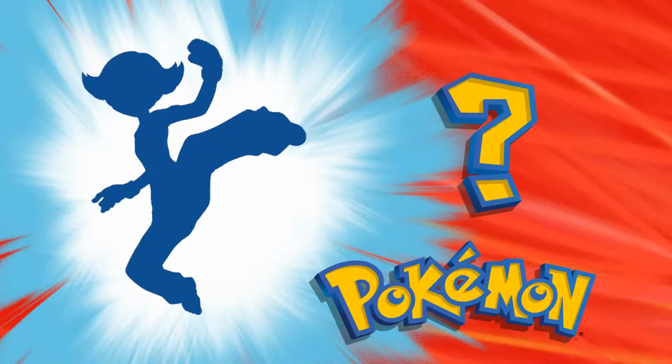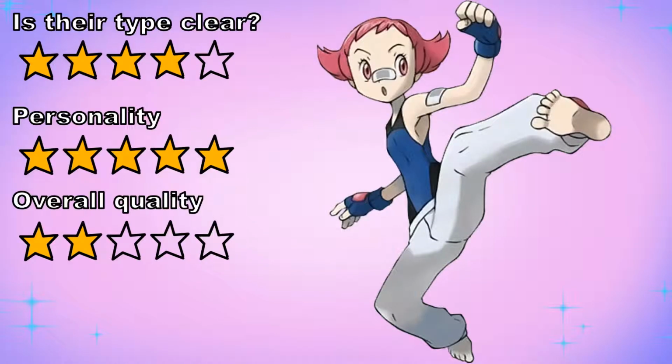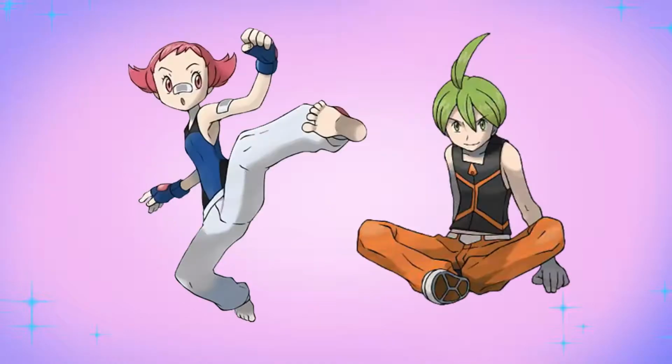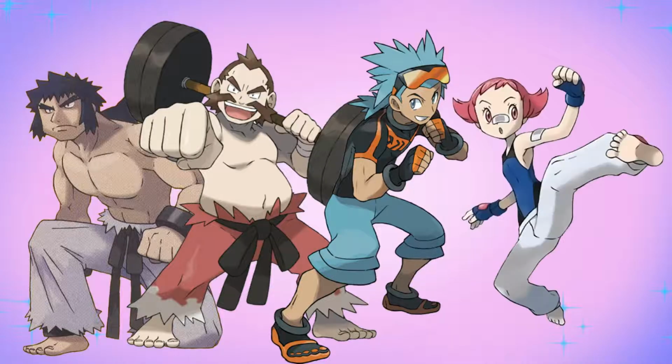Who's that Pokemon? Number 8, Maylene. Maylene's a lot of fun. While I ragged on Aaron for his simple getup, it totally works for Maylene here, since this is actually applicable attire for her role as the fighting type leader. And after 3 generations of strong boys, making the fighting type gym leader a cute little girl who can still kick your ass is hilarious.